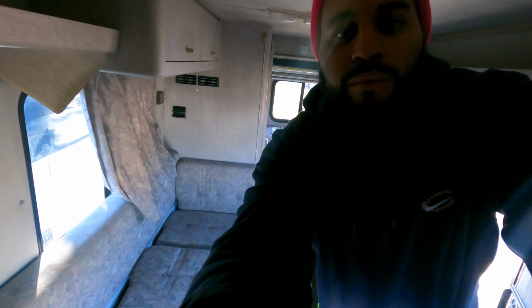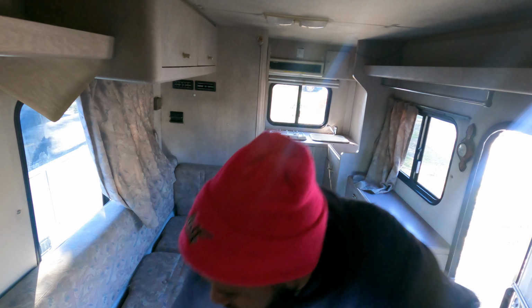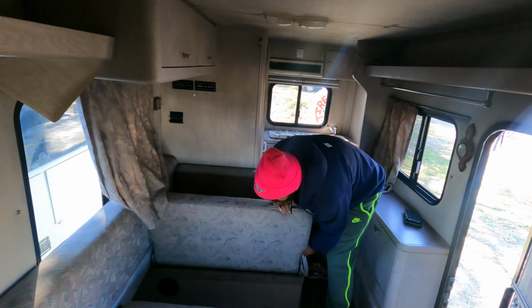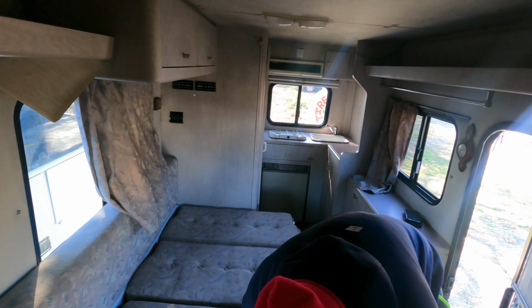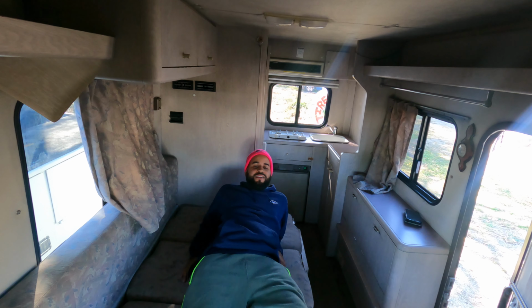Let me give it a demonstration right now as someone that's been sleeping in the Delica. Would I feel comfortable sleeping on this? You would think I know what I'm doing right now. This is my first time ever even seeing one of these cars, but it seemed pretty simple.